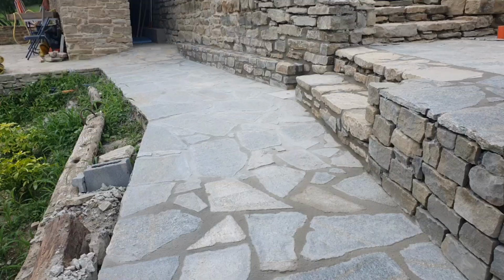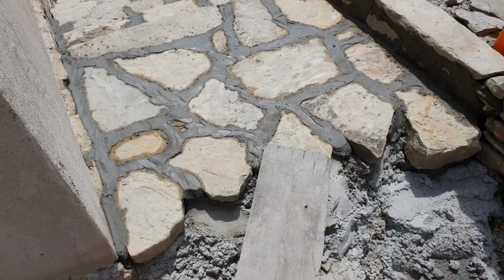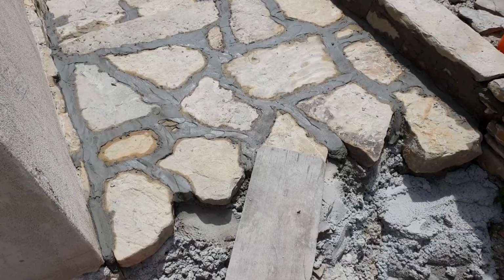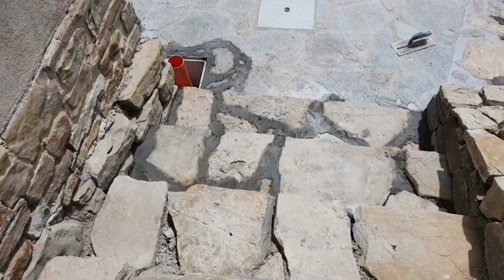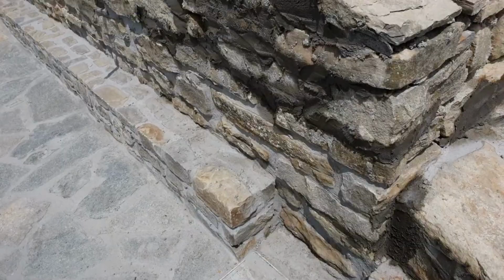Another part of the puzzle, step by step. Still a lot to do.